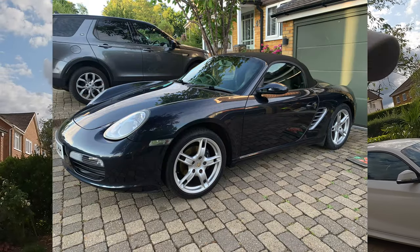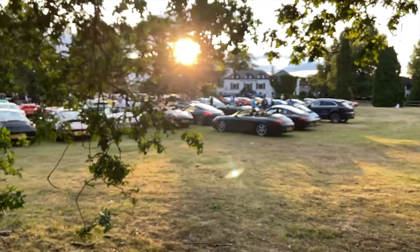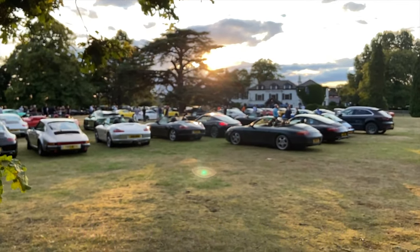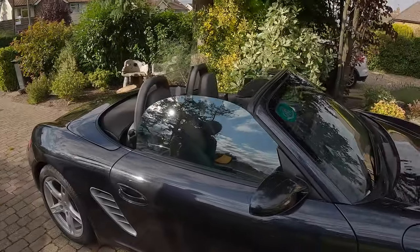Myself and Ed, we've known each other for quite a few years, and we share the same passion for cars, and he's beat me to buying a Boxster. They're one of my favourite cars, and tonight we're going to head off to the local Porsche club meet, which happens every third Wednesday of every month. Yeah, third Wednesday. And we're going to turn up, we're going to take some footage for you, and then we're going to end the video, right? So yeah, let's just go around the car then.